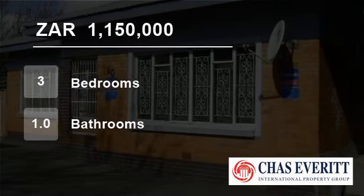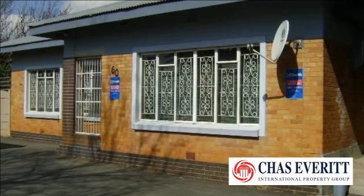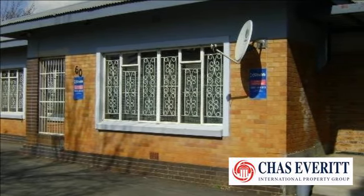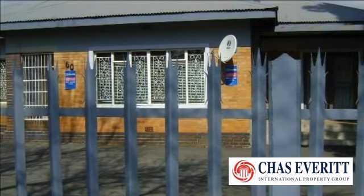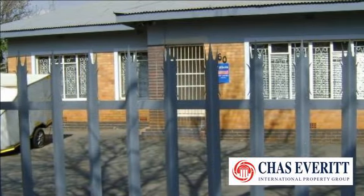Welcome to this three-bedroom house for sale in Kempton Park, South Africa for R1,150,000. This property is situated in Kempton Park CBD, a property which is 1,085 square meters with ZAR paving.